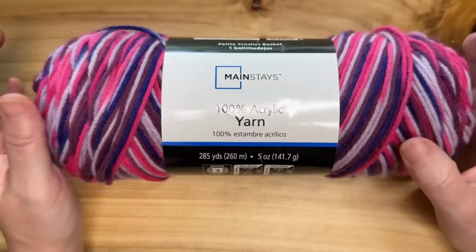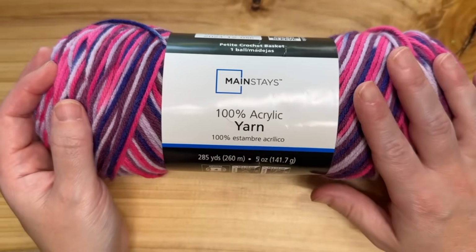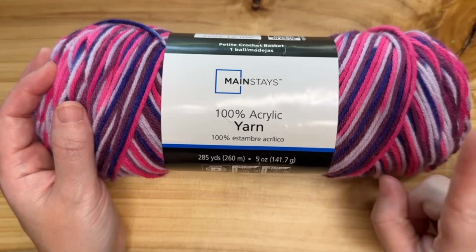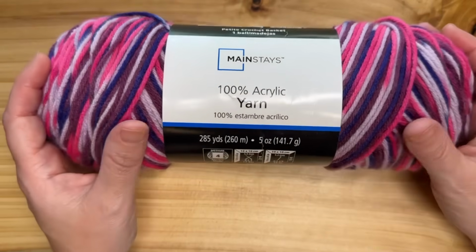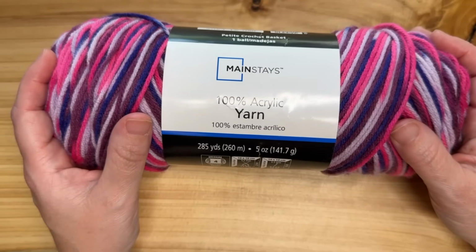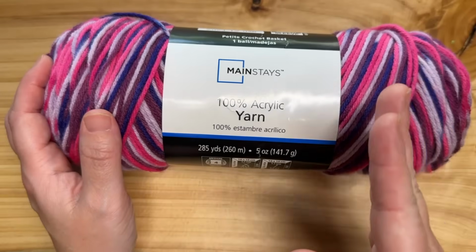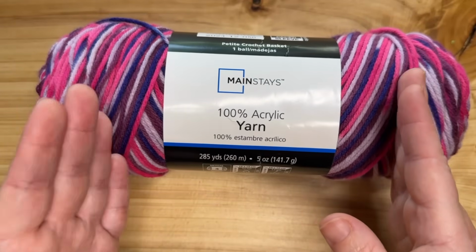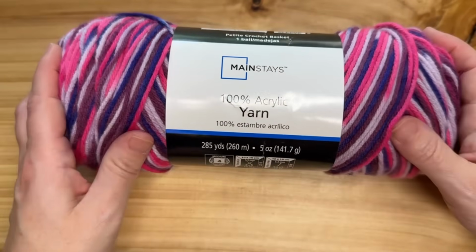Okay, so now for our more affordable yarn of the day, and that is this Mainstays yarn. Now, I have tried Mainstays Velvet and I've tried Mainstays Chenille, but this is the first time I'm ever trying the Mainstays acrylic yarn. As far as what it feels like in the skein, I would say that it's somewhere in between a Red Heart Super Saver that's more on the scratchy side and a Big Twist Value, which is more of a softer acrylic.